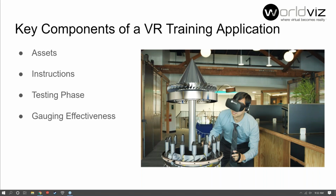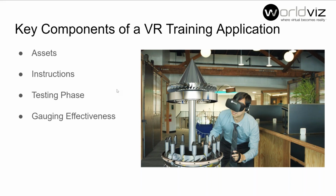Okay, thanks. So now I'm just going to go over some of the key components of a virtual reality training application. So I'm going to cover gathering your assets, how to instruct a trainee on a procedure, the testing part of the process, or when they're actually performing the procedure, and gauging how effective a training is.